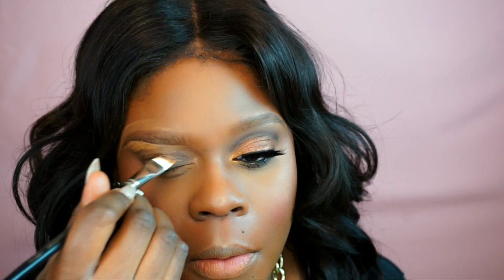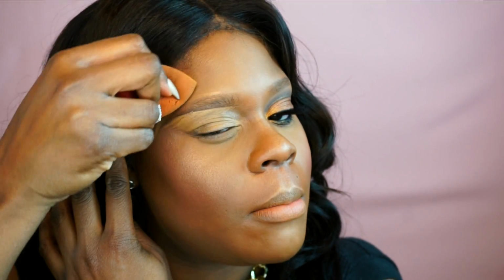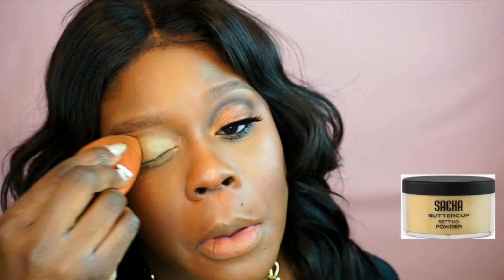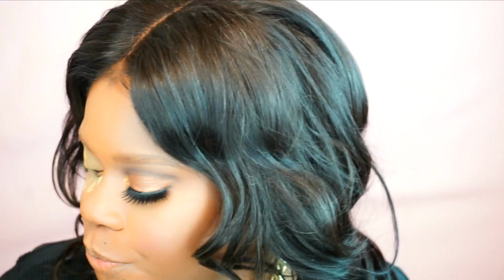Going in with a beauty blender at the top, buffing that sucker out. And this again will help for a smooth transition of colors. It'll help with the blending process. You see a little bit here? I'm actually going to leave a little bit of that fall out just like that. So when I'm putting on my eyeshadow, should anything drop down below, it'll prevent it from staying there.